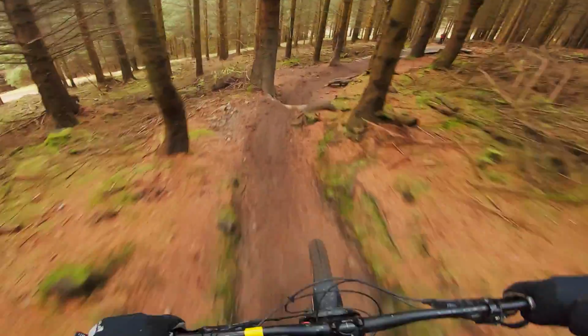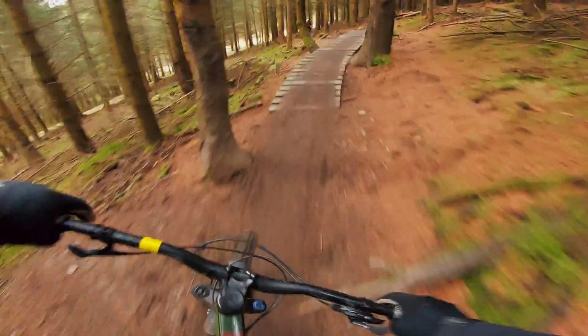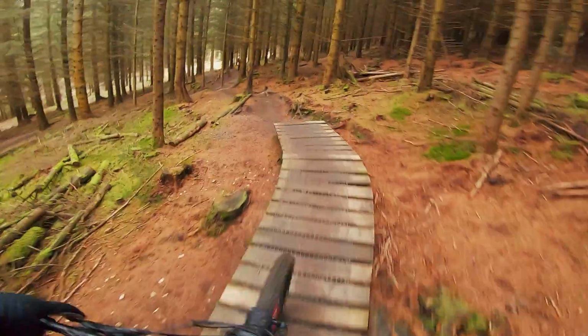Having ridden both options, I think Pie Run has a lot of character. It may mean less single track overall, but I quite like the way that it snakes tightly between the trees and over their roots. It's short, but it's a technical treat.